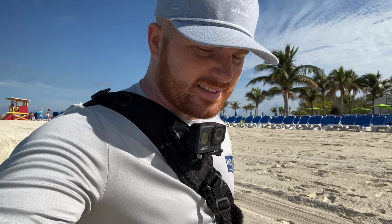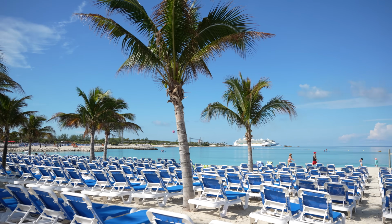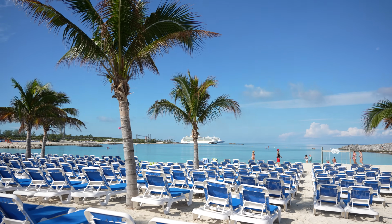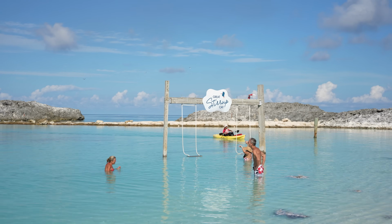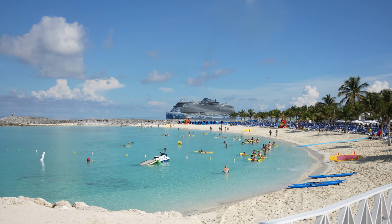Now, the beach here is really, really beautiful. The sand is nice and white, and it's very loose. It's tough to walk in. But I will say probably one of the weirdest things is being on the beach and looking out at the Royal Caribbean ships and their hot air balloon out there, or helium balloon, I guess it is. But the island here, though, I love this cay, or this lagoon-like area. It's very similar to Castaway Cay for us.